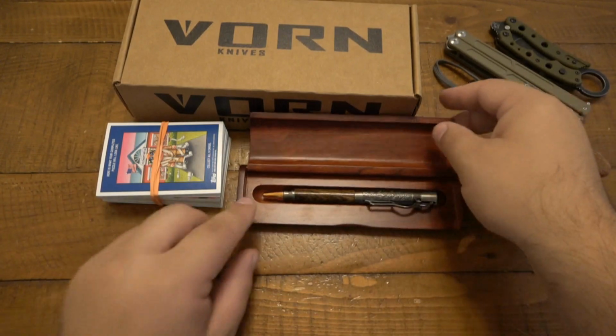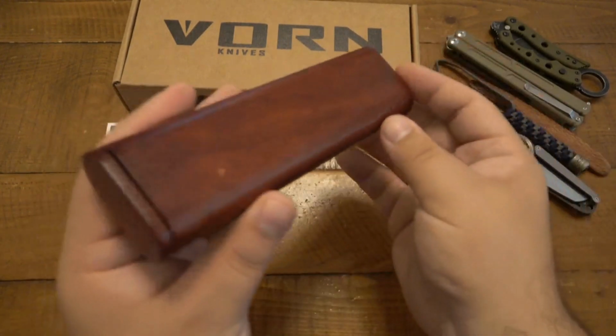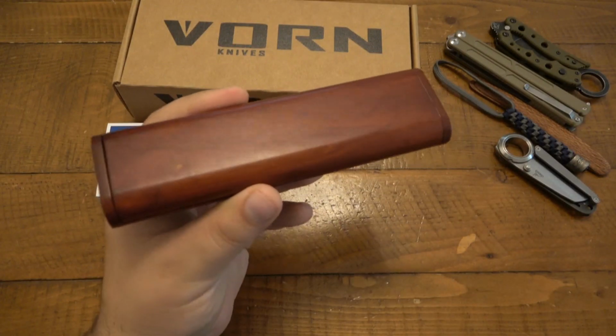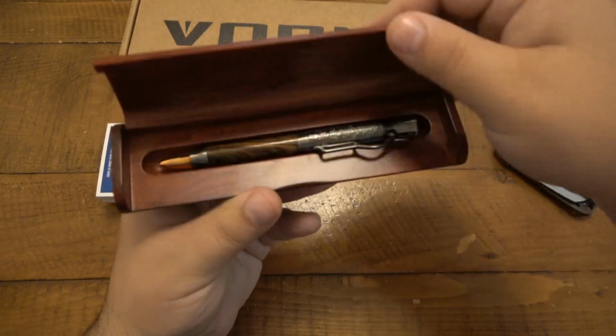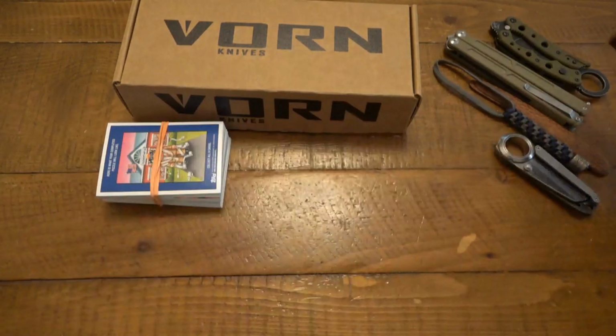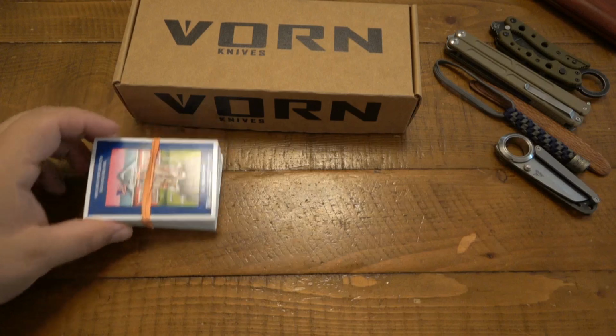And I like the box as much as I like the pen. It's a very classy box, and this is very close to my desk color. So I'm actually going to keep this in the box on my desk, right by my computer screen. So when I need a pen, it's right there to grab. So that is awesome. And then he's talking about some throwbacks.